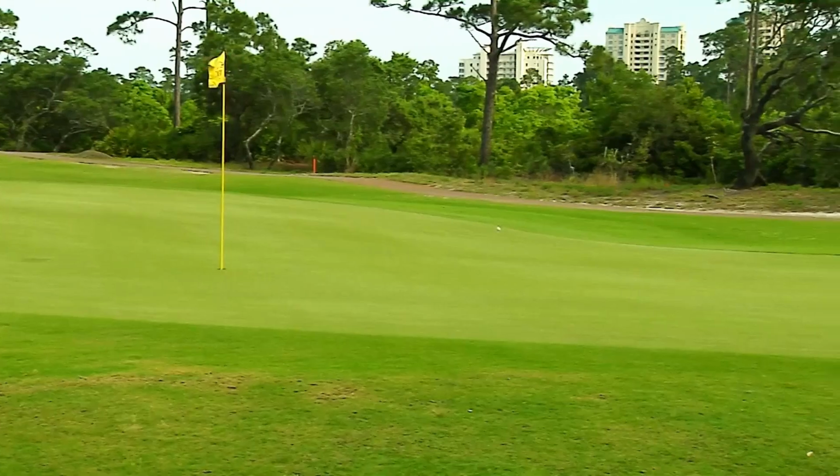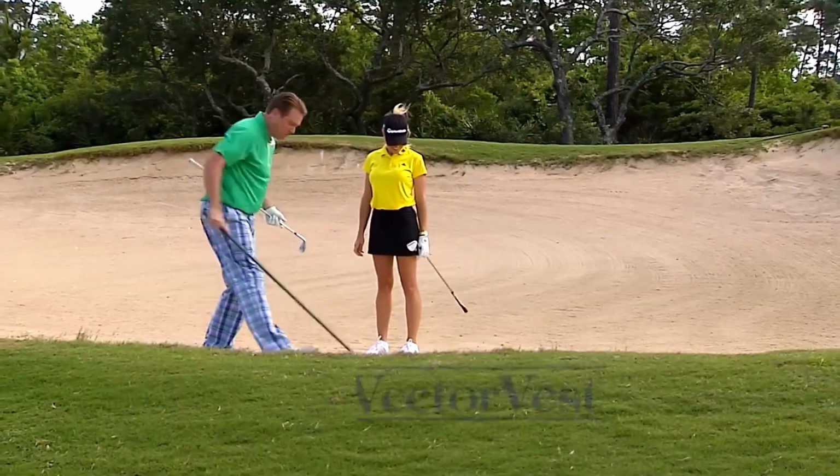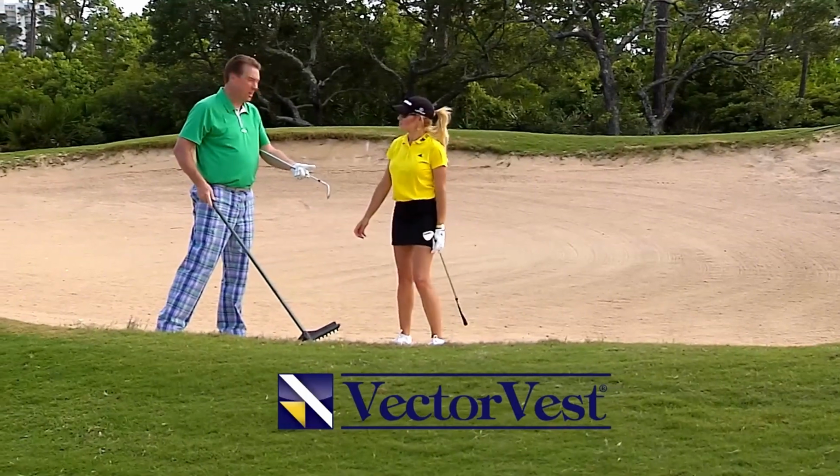Good solid shot there. Thank you. Good contact, right in the middle of the green. And you're going to rake it for me? How about that? All right, rake your bunkers. I'll give you the shot of the day, brought to you by Vector Vest.